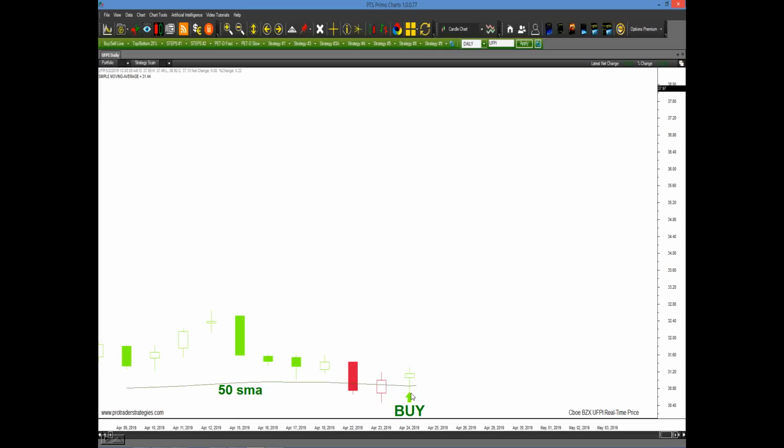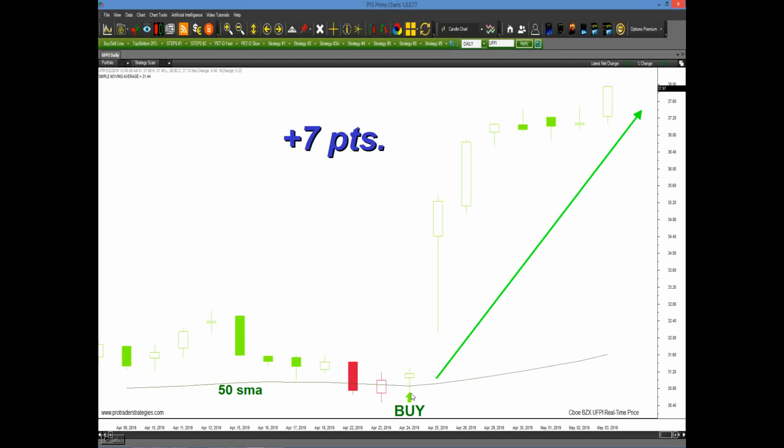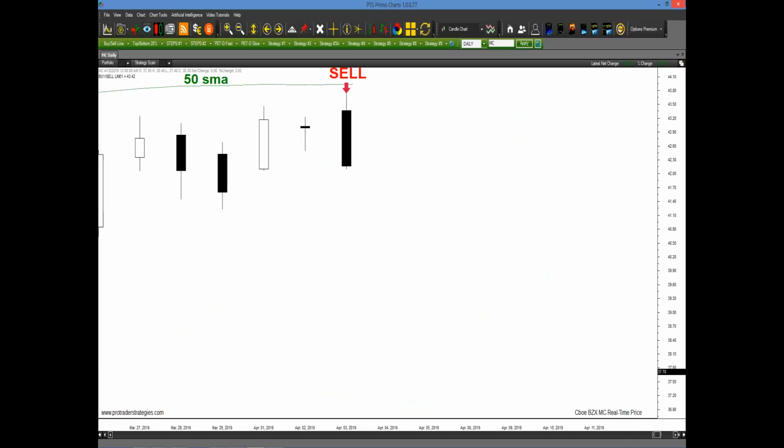Yes, it is. It's outlined green, and stock goes up 7 points coming into the beginning of May, the first week, which was last week. Very quick 7 points you could have made. On the downside, this was in the first week of April. MC is below its 50-period moving average, so we're not even going to consider buying it. I don't care what someone tells you. The market's below its 50, you never want to buy.